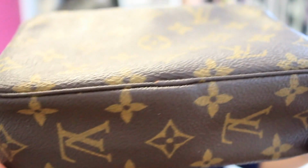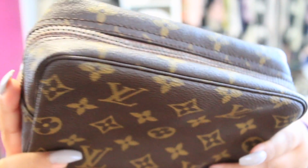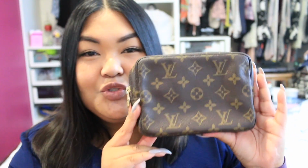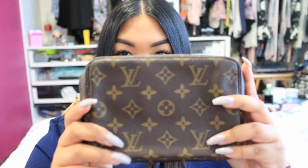It's not too bad for the condition and the price that I got it. It just does need a little clean. So this is the Trousse 18. Yay! So that's that. This is the preloved one that I got.